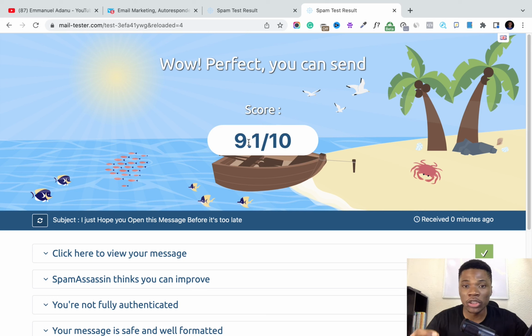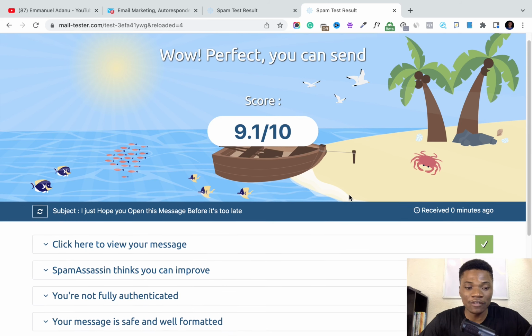With a score of 9.1, my message is most likely to land in people's inbox, right? And this is the first point I want you to take note of. Using a custom domain will give you better results than using either Gmail, Yahoo Mail, or Hotmail to send out your emails, right? So what you need to do before you start email marketing, if you want to get maximum results, is to get your domain name and create an email address using your domain name. That works better than using Gmail or any of these email service providers.